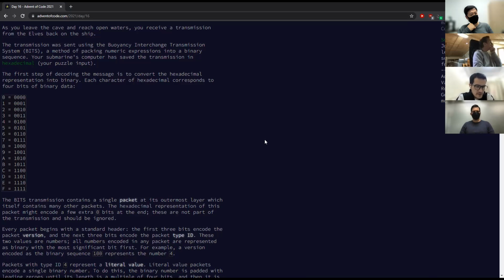So the BITS transmission contains a single packet at its outermost layer, which itself contains many other packets. The hexadecimal representation of this packet might encode a few extra 0 bits at the end. These are not part of the transmission and should be ignored. Every packet begins with a standard header. The first 3 bits encode the packet version, and the next 3 bits encode the packet type ID. These 2 values are numbers, and all numbers encoded in any packet are represented as binary with the most significant bit first. For example, a version encoded as a binary sequence 100 represents the number 4. Okay.